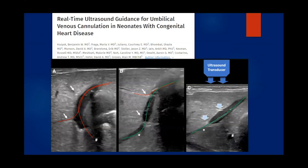Not only looking at the tip position in the classical method, but there are also some groups around the world doing ultrasound guided insertion. So this is real-time guidance for patients with congenital heart disease, where they had a UVC that is considered to be malpositioned. They would remove it and do another insertion, ultrasound guided. Here are the hepatic veins, and those are the incorrect pathway. What they try to do is apply pressure and align the ductus venosus with the normal pathway where the UVC should go in. And they really have increased the success rate of insertion.